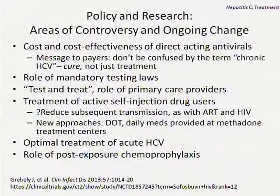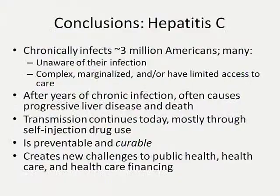The goal would be to reduce subsequent transmission, as has been shown with antiretroviral therapy and HIV infection, but it will require new approaches. And some of these newer drugs really do open the possibility, particularly as we move away from interferon. We have completely oral therapy. Some of the new preclinical trials are looking at courses as short as 4 weeks. So it is indeed feasible to do directly observed therapy, such as providing meds at methadone treatment centers. We need to know more about the optimal treatment of acute hepatitis C and about the role of post-exposure prophylaxis.